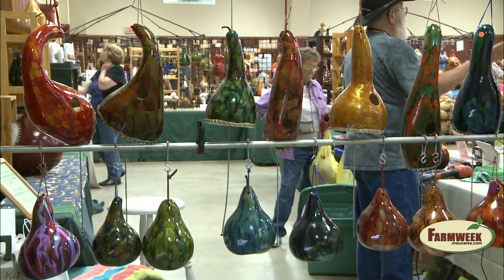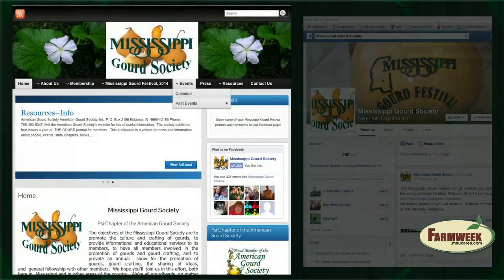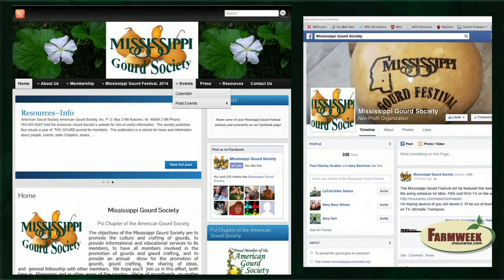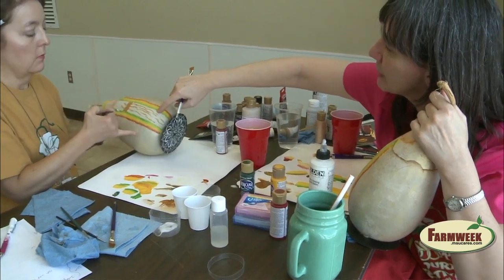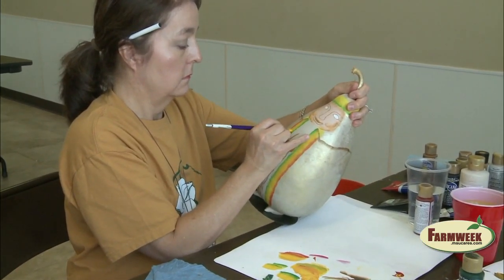In addition to hosting the festival, Mississippi Gourd Society keeps an updated website, Facebook page, and sends a newsletter to its members in January and July. Furthermore, the festival offers classes to those who want to learn the craft. Byra explains how the techniques for classes are chosen.